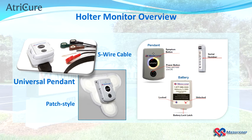The symptom and power buttons are located on the front. Both sides have a number label, but the one you'll need to know about is the serial number, which is pictured here: 8 alphanumeric characters separated by a space. This is the number you'll use when you complete the online enrollment form. The back of the monitor is where you'll find the rechargeable battery, which has a label affixed to it that shows which position to put the latch in for locking the battery into place or unlocking it for removal.